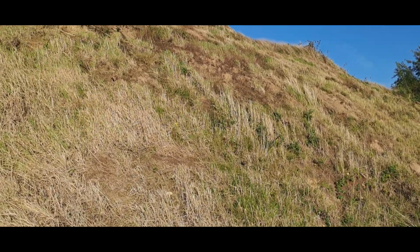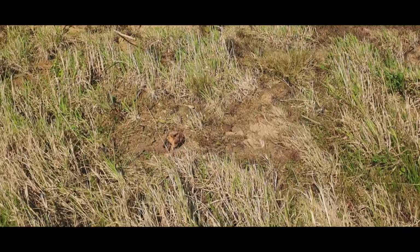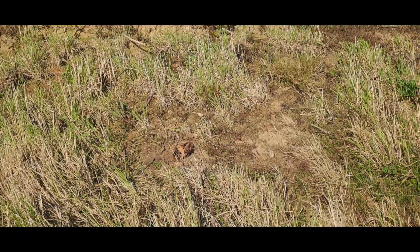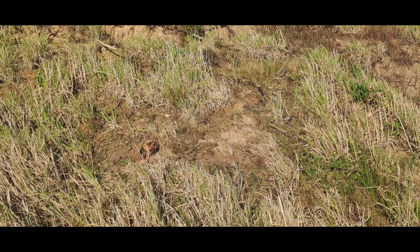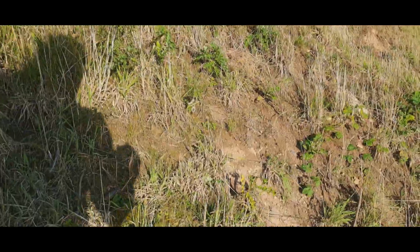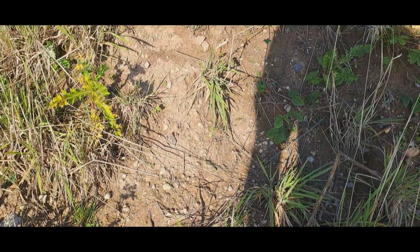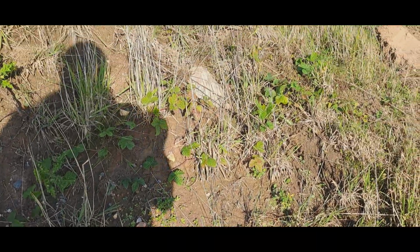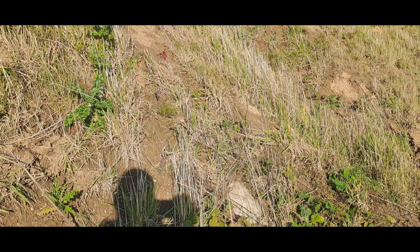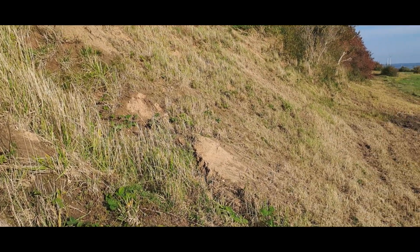What's this? That looks weird. Oh, it's coffee sand. Yeah. Dark brown compacted sand is coffee sand. This is something worth digging around in. I'm not going to, but maybe they did this on purpose. I really hope so.